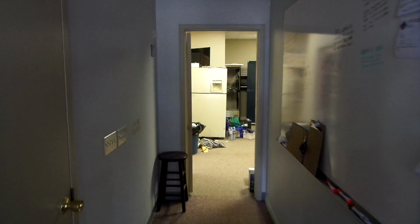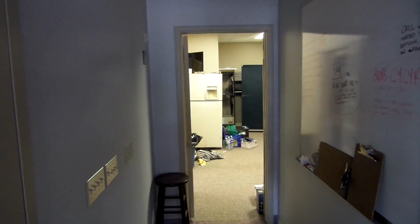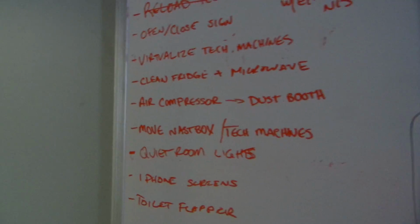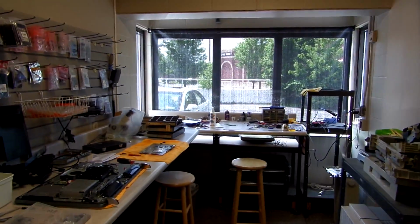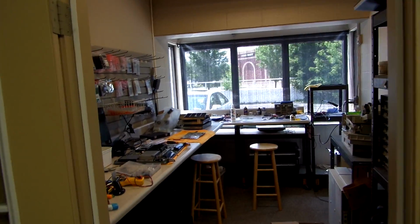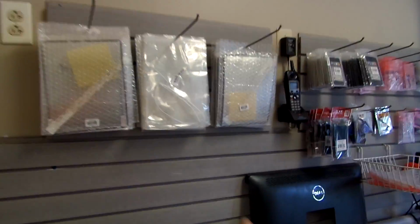Going down the hall, I can't show you too much of the whiteboard because it has phone numbers and stuff on it, but there is a whiteboard over here. Just imagine that. And then it has some things that we need to do on it. Very, very nice. Coming around here, going to left, is what we call the quiet room. It's a room that we use just for disassembling things. So, and we've got spare parts.